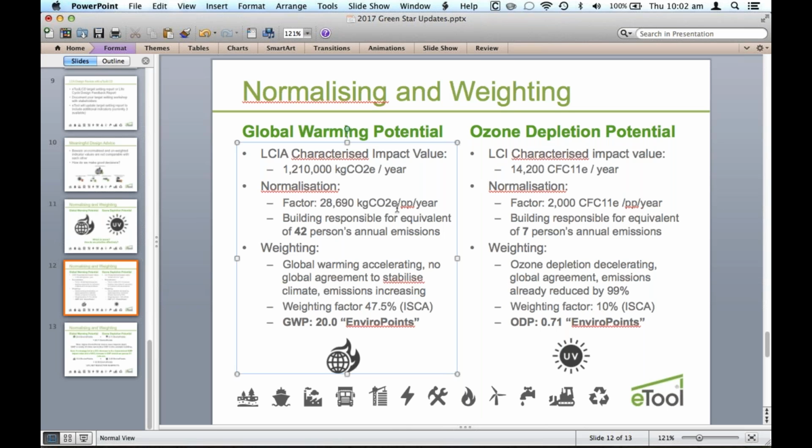So that's what normalisation is. It usually breaks things down to a per person, or per annual emissions per person, for each of those environmental indicators. In the case of CFC equivalent, this value here, 14,200, because the factor's about 2,000 kilograms of CFC equivalent, so it's actually 7 persons' annual emissions.